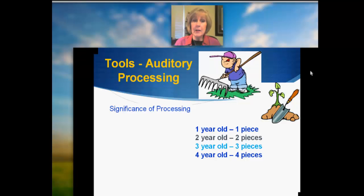Here's the significance of processing. A 1-year-old should be able to do one piece. You teach them to wave bye-bye, and you say bye-bye, and then they wave without you doing the visual. Then that's one piece of information. If there are 2, they should be able to do 2 pieces. You could say, blow a kiss and touch your nose, and that would be 2 pieces.